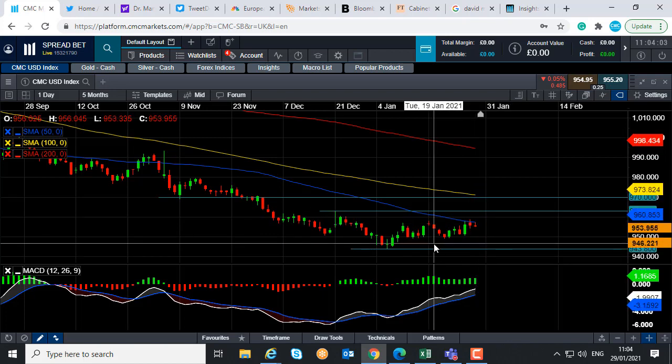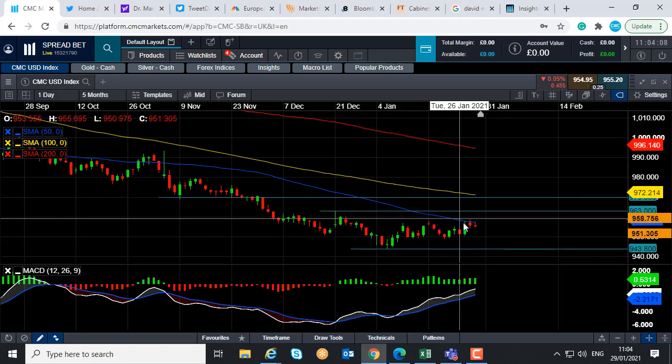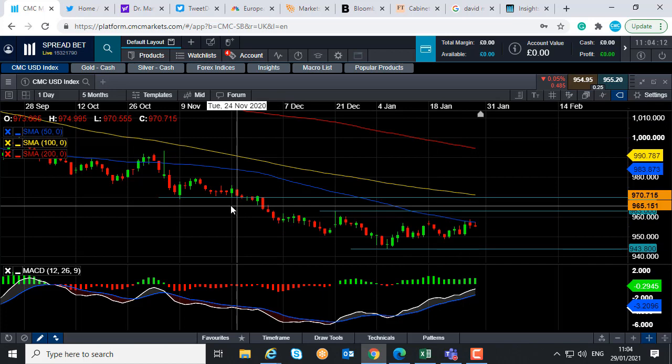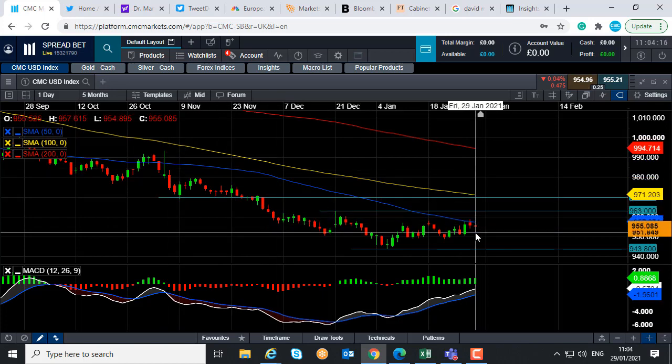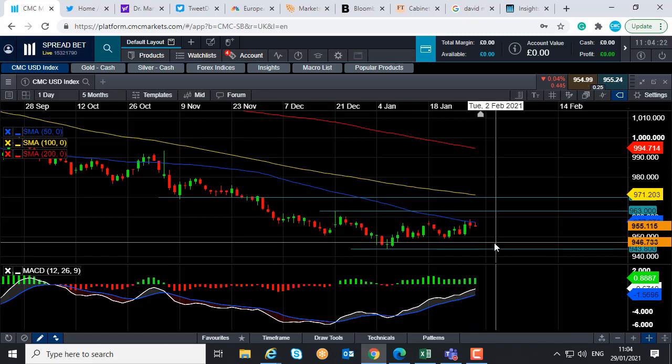We can see now that the CMC USD index has run into resistance at this blue line here, the 50-day moving average. We haven't tested that metric since November. If it continues to remain below it, it's likely that the broader downward trend is going to remain intact. Further weakness in the US dollar from here could prop up gold and potentially silver.